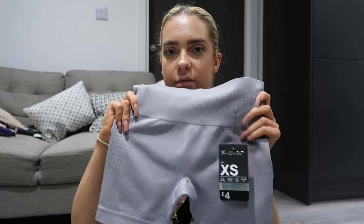Also, I bought some things from Primark. Let me just show you. Let me turn the light on. Obviously, I showed you my shoes in Shoe. And then in Primark, I've got these cute little gym shorts, which are teeny tiny, but I just think they're really, really cute. They are actually quite stretchy as well, so no worries.